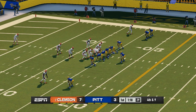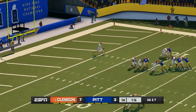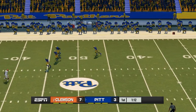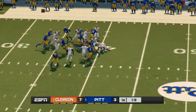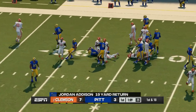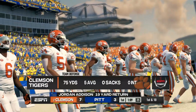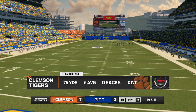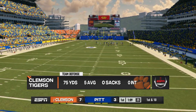Madison, the return man. Fields it at the 48. He's taken down at the 34. The Tigers really came prepared to play defense today, and the plan is working. Well, so far in this game, you've got to tip your cap to the defensive coordinator.